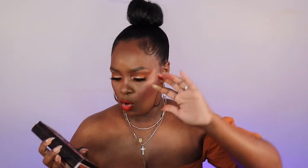This Wigglies is very, very nice, a burnt little orange. Edges is a nice matte orange, and then what else? Oh, Dwalas, it's a nice little gold, and then Zam and Ginger. These are all really pretty colors. I'm just gonna swatch them so you can see what I mean.